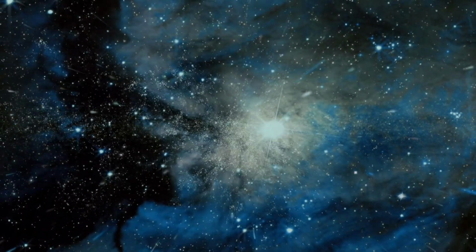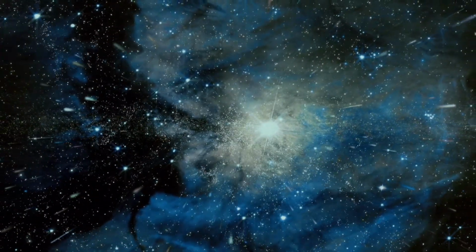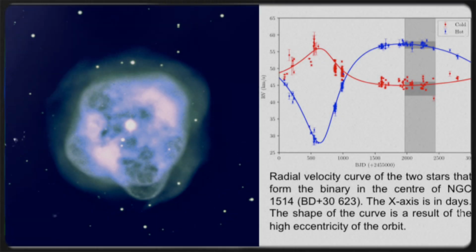And if you noticed a bright blue star at the lower left of the image with slightly smaller diffraction spikes than the main stars, no, it's not part of NGC 1514. That star is actually much closer to us. It's just photobombing this cosmic portrait.